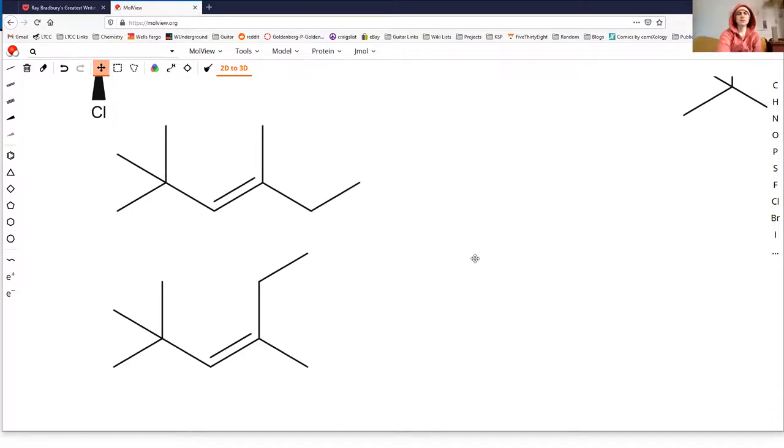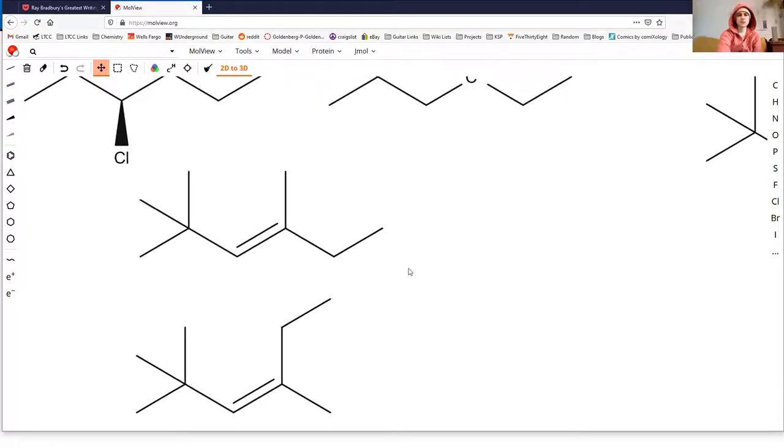And which one's cis and which one's trans? So cis and trans rolls off the tongue a little bit easier, and it's easier to understand what I'm saying. But really we would name it with E and Z, where E is the opposite and Z is on the same side.